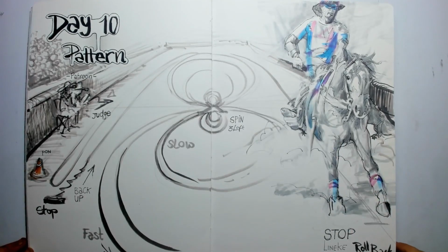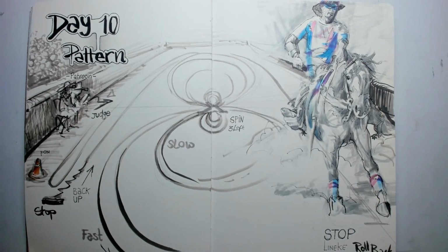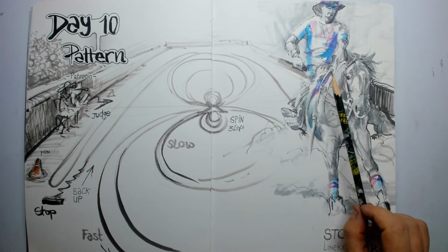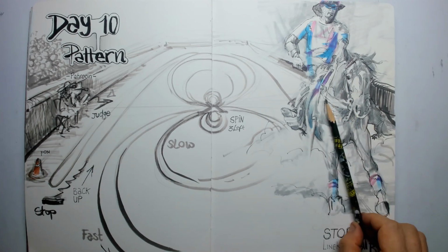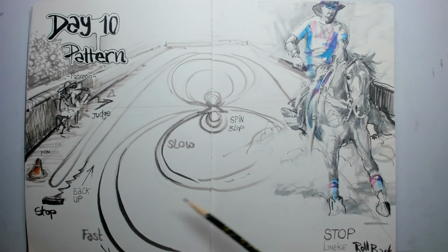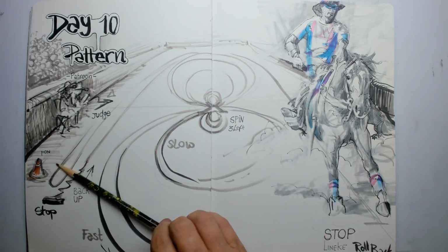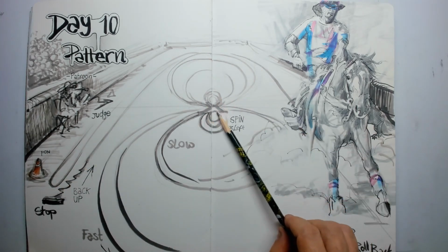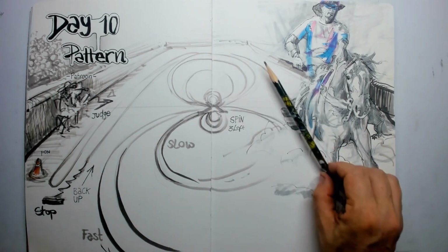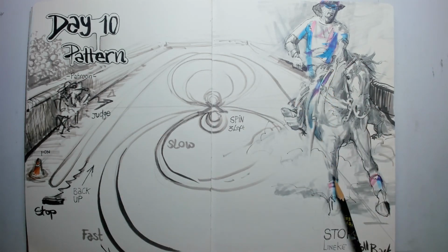Then here we have day 10, pattern. I had no idea what to draw, but in my younger years I used to ride reining, American dressage. So I simply drew out the arena with the reining pattern here, with the sliding stops and the spins in the center and the slow and fast circles, and of course the sliding stop here and the judge. So that's my day 10 pattern.